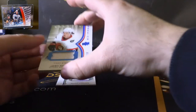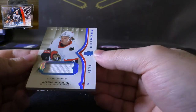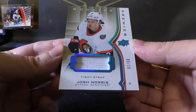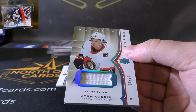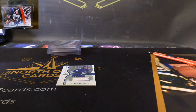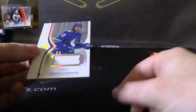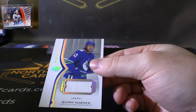And here we have ourselves a 5 of 15. I would assume that's a patch. Doesn't look like a jersey. Oh, it's a fight strap. It says right there. I just can't read. Of Josh Norris. Congratulations to the Josh Norris spot for your fight strap. And our bottom card here is a Quinn Hughes jersey. Congrats to the Quinn Hughes spot.